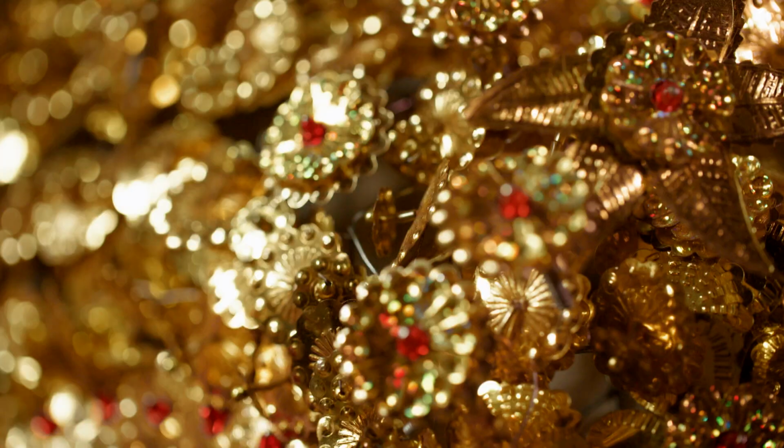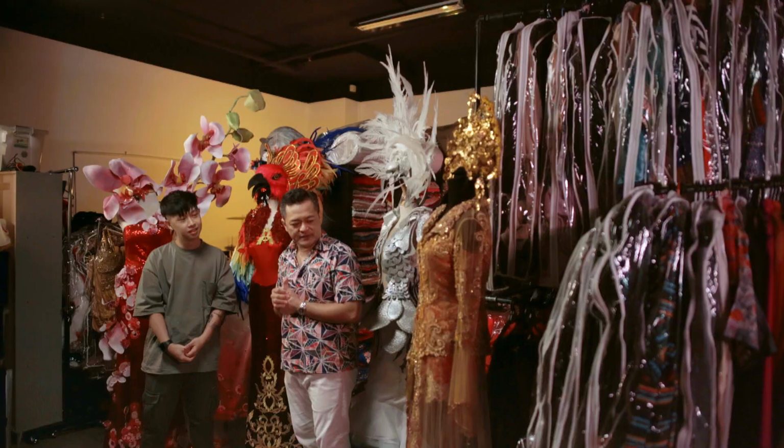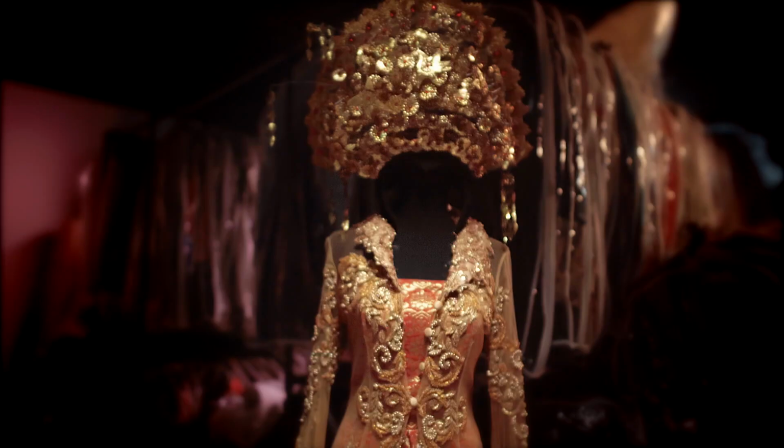Yeah. I see. How would you make your own version of the national costume had it been 1960s? As a designer, I will, of course, go back to my roots. Being Malay, I will go back to the kebaya, which is form-fitting, using like the songket, which is actually traditional fabric and embroidery, like the one we have on here. Oh, wow.